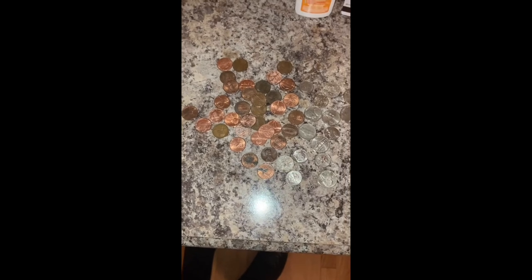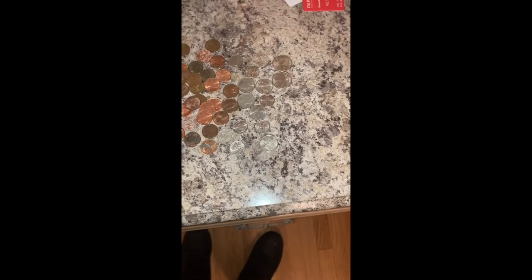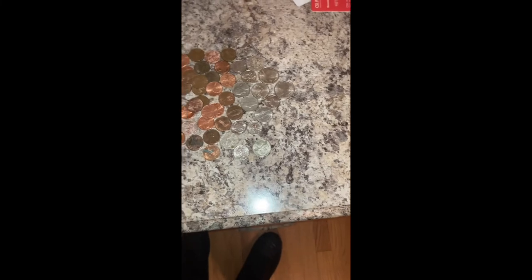So now that my job is near all these restaurants, when I get out of work, I just pick up all the change from those 5 restaurants that are literally only a quarter mile apart from each other. So they're all really close to each other. It's only a quarter mile down the road and back. And then my home is a mile away from my job. So yeah, that's pretty much it.